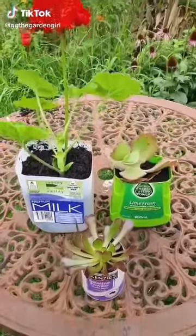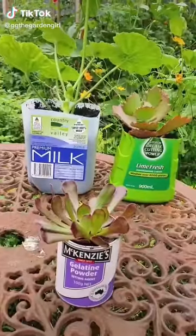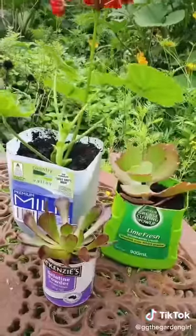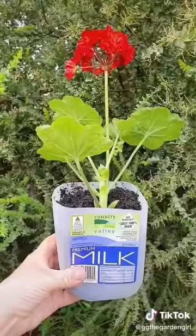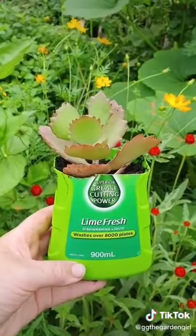Remember, anything that can hold soil has the potential to be used as plant containers for non-edibles. Household items like milk cartons and washing up liquid containers work really well too.